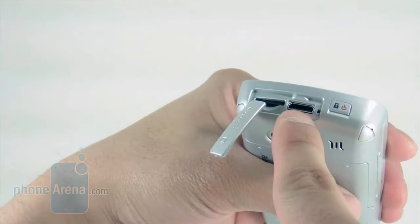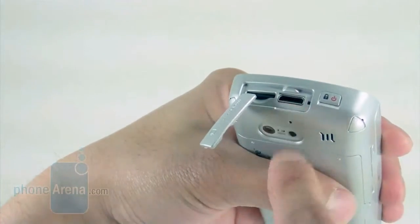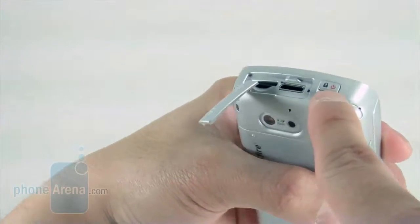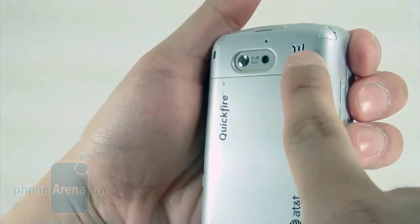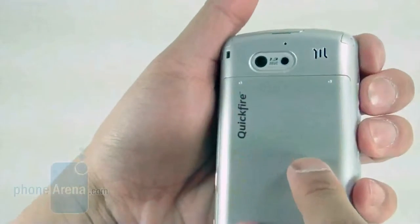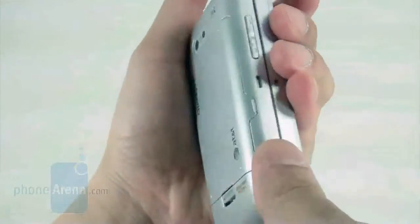UTStarcom decided to use their own proprietary connection rather than a mini or micro USB. You'll find also the lock or power key right next to it. And the back houses a 1.3 megapixel camera with self-portrait mirror, and on the right side right next to it is the speakerphone. The battery holds the SIM card. When you take it off, you press the latch at the bottom here.